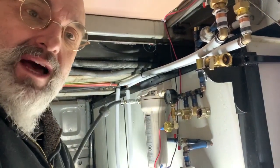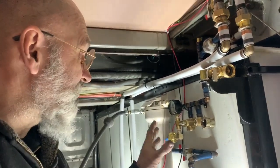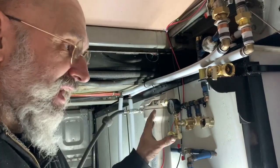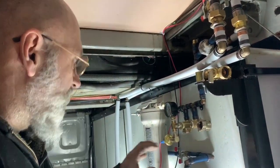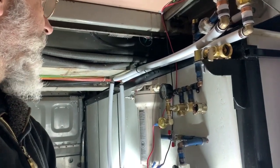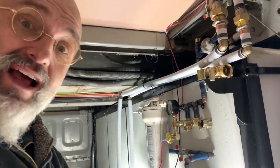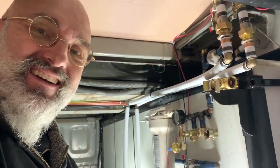We'll leave it for a couple hours before putting water in it just to make sure that it stays at that level. We'll leave it for a couple of hours with air in it to check that we have no leaks anywhere. After that, we can wash ourselves. Yeah. We'll have running water.